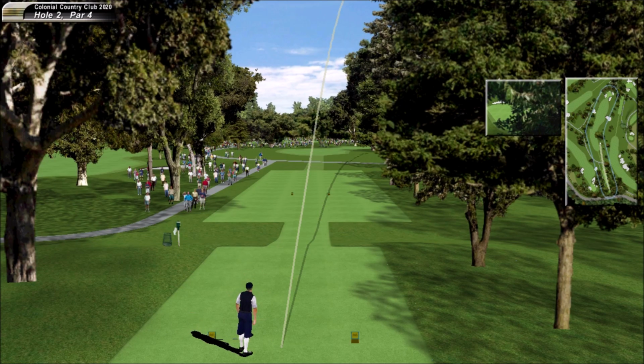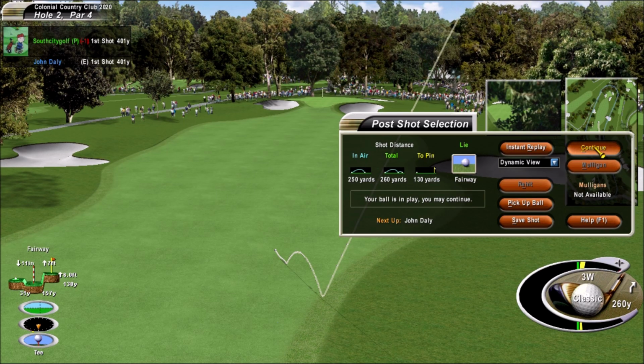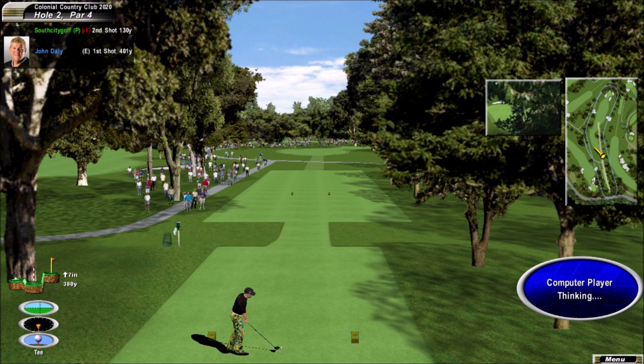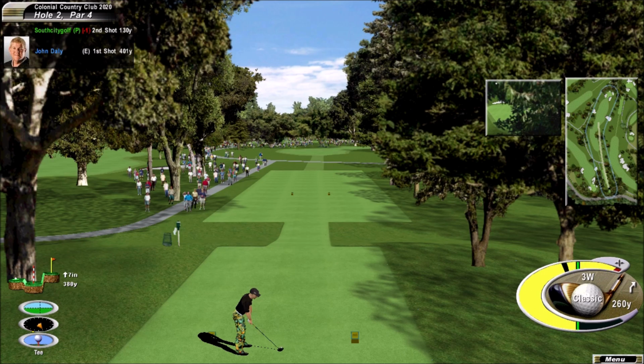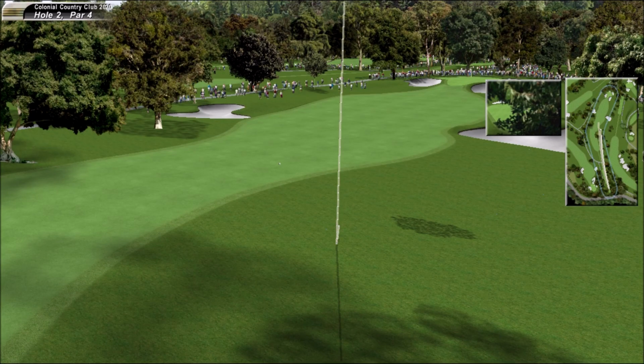Well, interesting choice of clubs here, and I don't know if I quite understand this, going with a 3 metal. Well, he'll be very, very happy with that one. One of the toughest par 4s out here. That was awesome. Looks like a 3-wood. Just on the very edge. No, he's gone into rough there. Not bad.